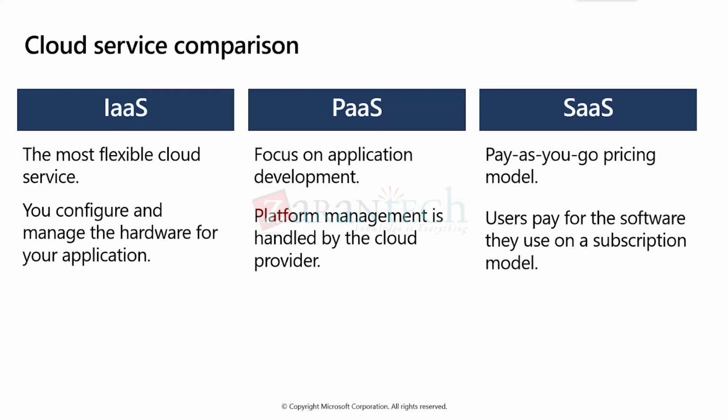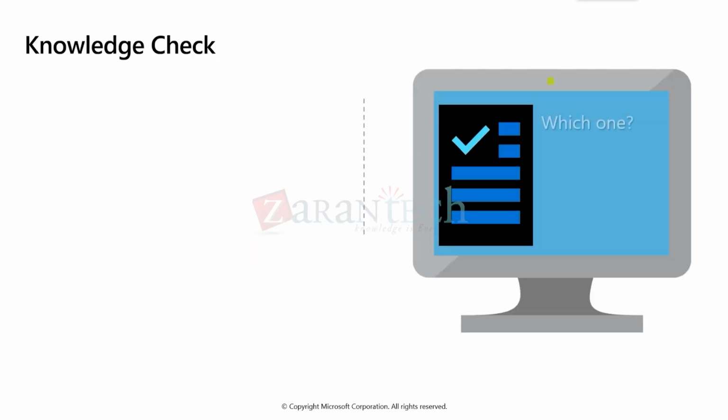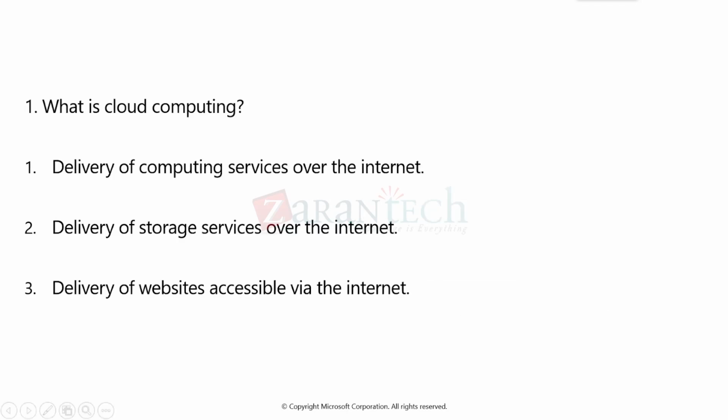In our upcoming module, I will demonstrate infrastructure as a service and platform as a service, both. Now I have a quick knowledge check for everybody, and I want everybody to answer the questions in the chat window, so that we can avoid background noise. Quickly, you can answer option 1, 2, 3, or maybe A, B, C, whatever you want to reply. Isha, Gautam, Rakesh, Sudhakar, Vasu.